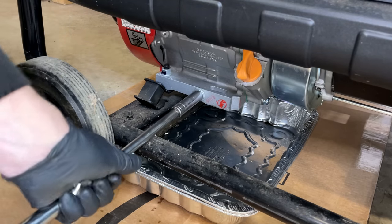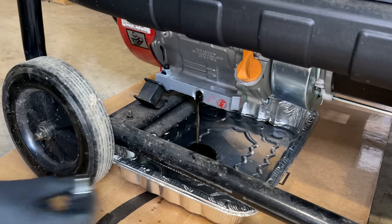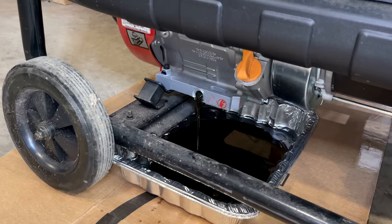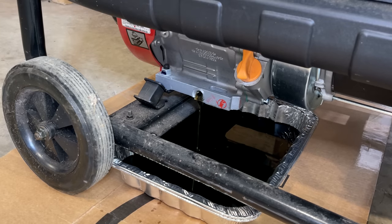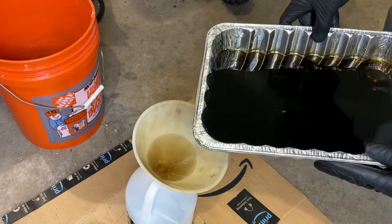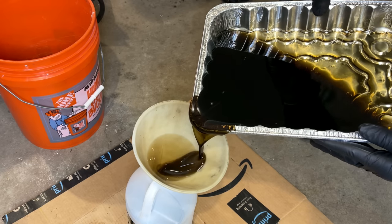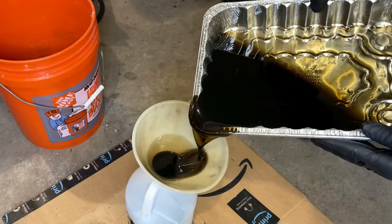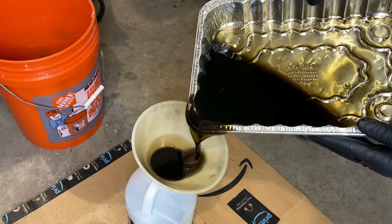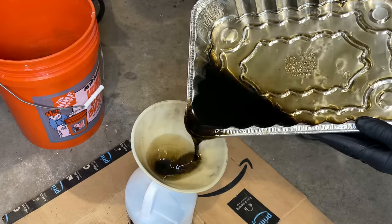It's tight. The oil looks to be pretty clean. Not seeing any metallic, no chunks, no signs of an issue really. So I guess that is a good sign. Means the engine is in pretty good health besides the compression release.